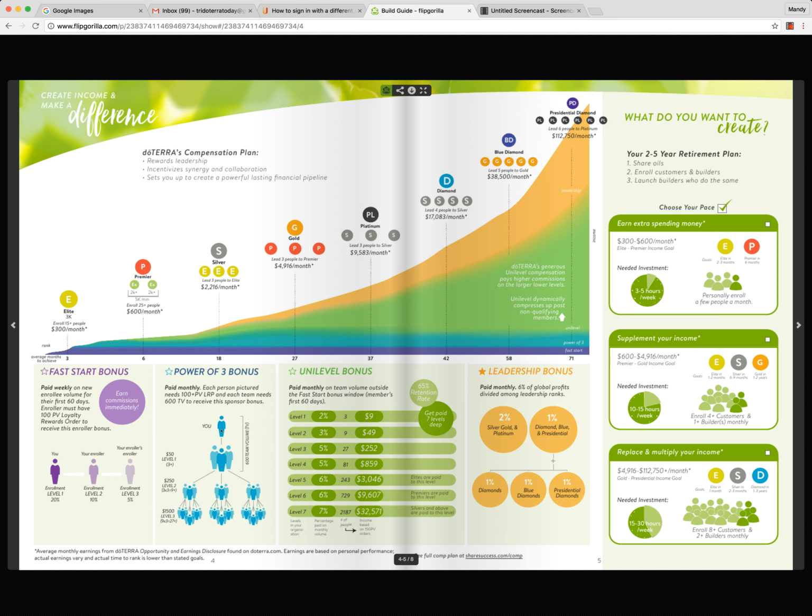So basically what it is, you order 100 PV or more each month, and then you enroll 3 people on your top line who are also in the Loyalty Rewards program, and they're ordering $100 a month or more. Now the thing to remember is all 4 of these, the total volume needs to be over 600 total volume. So usually I like to tell people, order 150 each month, 150, 150, 150, you hit your 600. Or you just put a couple extra people on top so that you have that overall volume. That will get you a $50 bonus automatic each month.